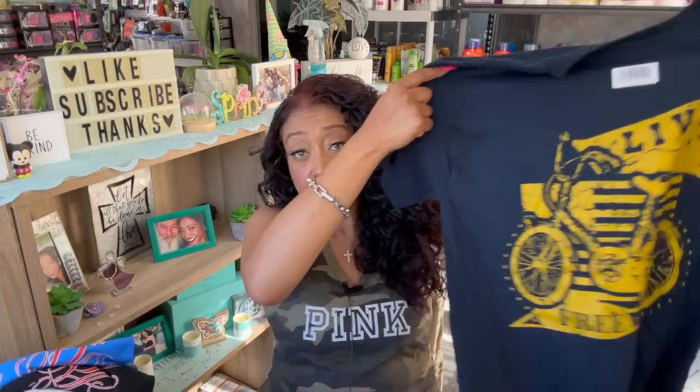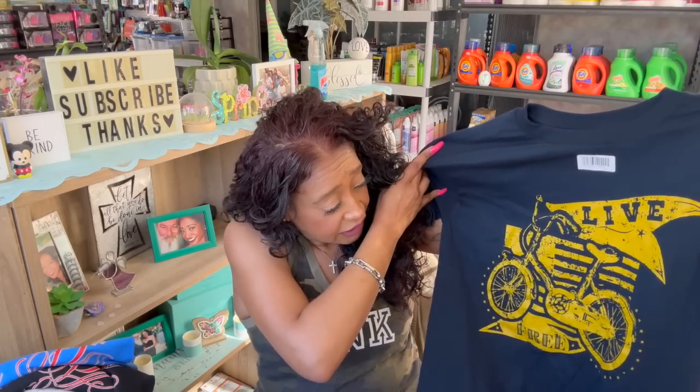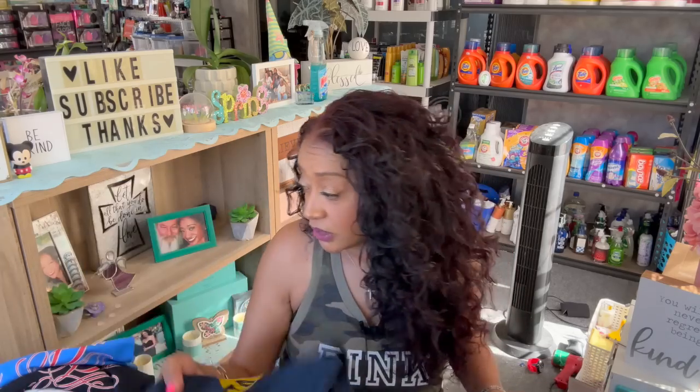It says live and then it says free at the bottom with the American flag. We do a veterans event or something. I could wear this with some biker shorts or something. I'm usually running around, so I don't usually dress up unless it's at the country club and they're having a huge veteran event and we all have to kind of dress up. Other than that, you'll see me in t-shirts.